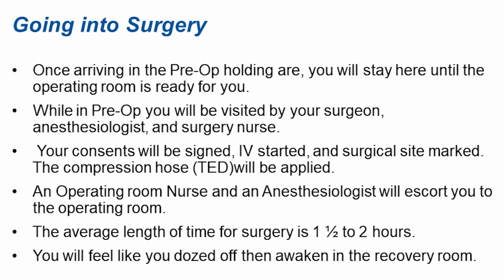While you're in the pre-op holding area, you will be visited by your surgeon, by the anesthesiologist that will be with you during your case, and by the surgery nurse that will be accompanying you in your OR room. You'll sign your surgical consents, they will start your IV for you, and your doctor is going to come in and mark your surgical site when he visits you. They're going to put on you one of those white, tight compression hose. It's called a TED hose. That's just the brand name, but it's one of those surgical compression hoses.